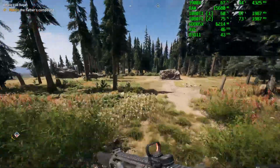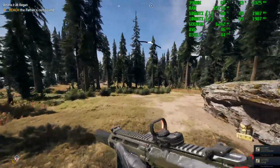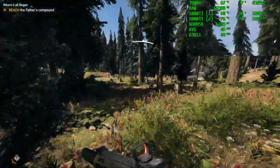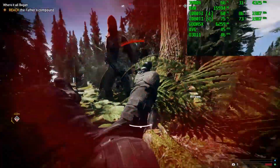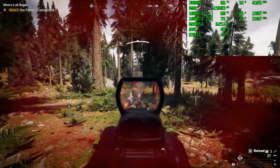And without HD textures, though, the cards were not under full load, so the CPU was the bottleneck. So I actually had to turn on double resolution scale. So I had to turn up the resolution scale in game to double to make sure the cards were the bottleneck on each side. And for some reason, the AMD cards actually ran better.